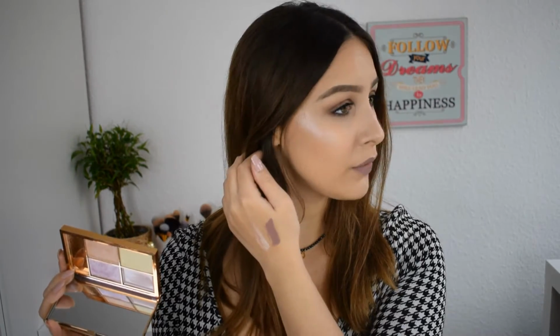That is again a drugstore highlighting palette, and it gives you 3 shades, well, 4 shades with the cream, but if you're only interested in the powders, it gives you 3 different powder highlighting shades, and this one was €13, I believe. It is amazing. The quality is amazing. It literally makes the cheeks look very wet. I don't know if you can see.